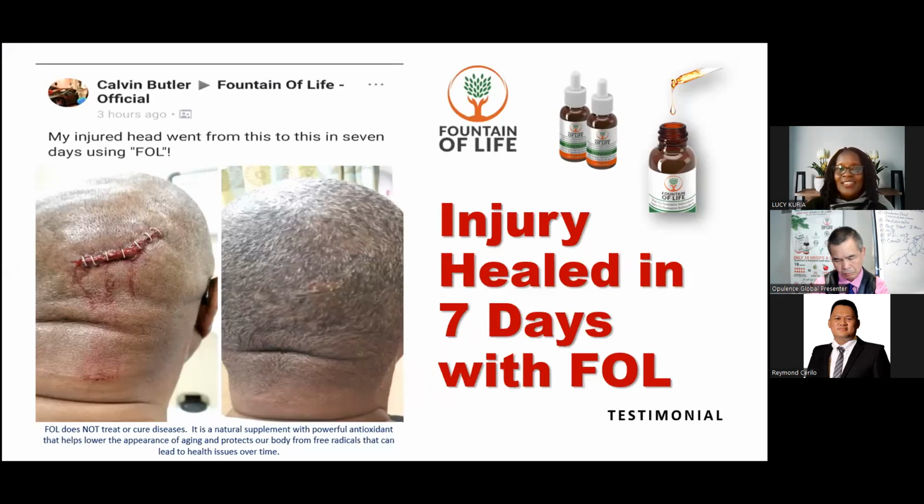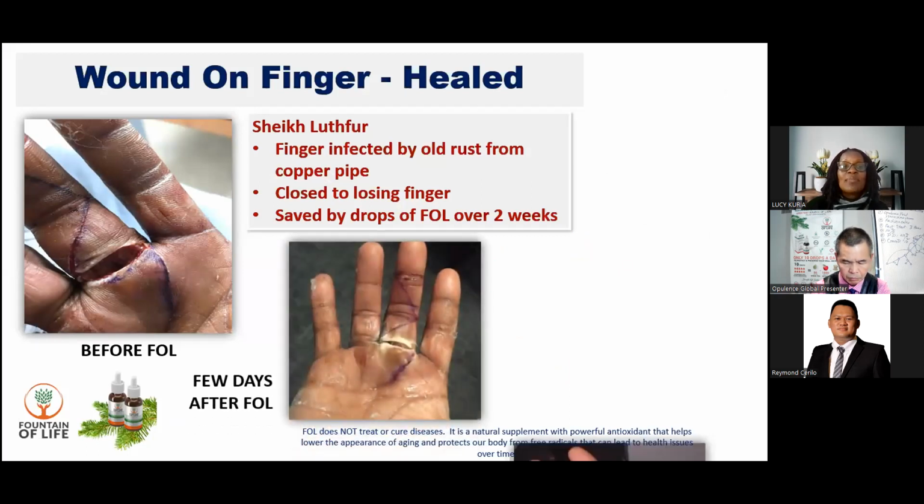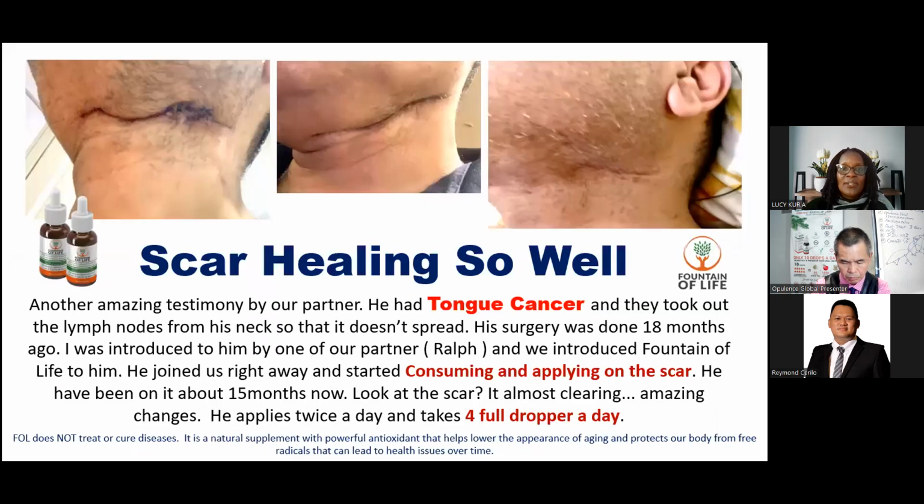Thank you very much. Thank you, Raymond, and thank you, Henry. Okay, this is a wound on the finger. Sheikh Luther's finger was infected by old rust from a copper pipe. It was close to losing the finger, but was saved by drops of Fountain of Life over 2 weeks. So you can see before the Fountain of Life how the wound was, a few days after, and 2 weeks after the Fountain of Life. You can see the big smile up there after the finger was saved.